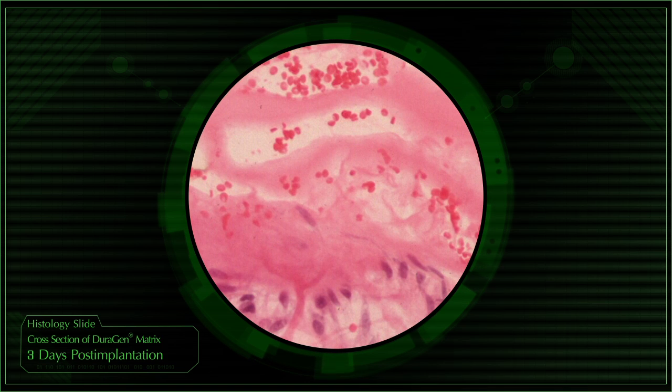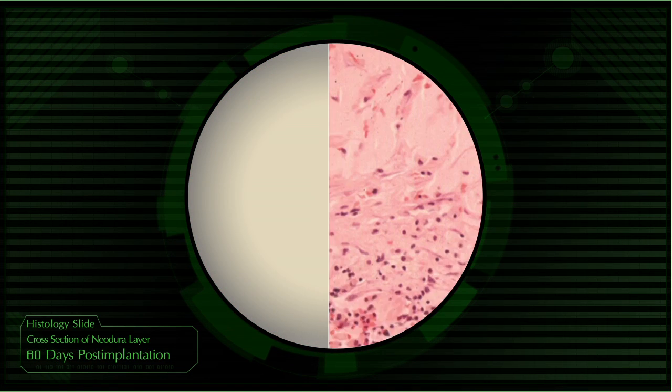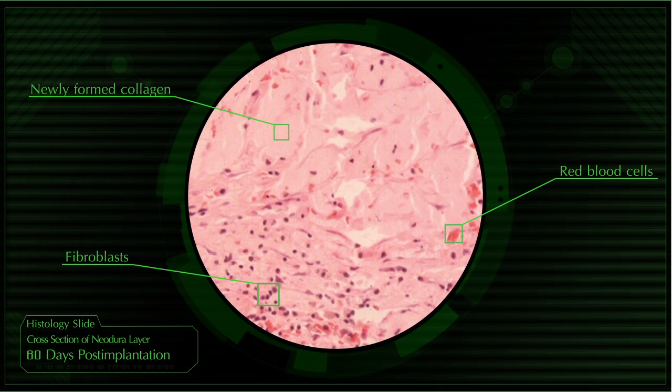In this slide, taken 2 to 3 days post-implantation, human fibroblasts are seen migrating into the DuraGen matrix to lay down new collagen. By 60 days after implantation, the matrix is fully infiltrated with fibroblasts, and revascularization of the new tissue is underway.